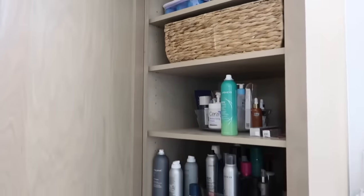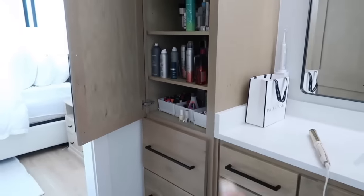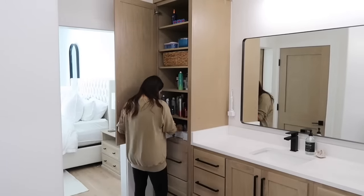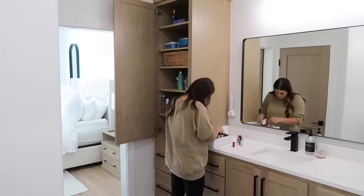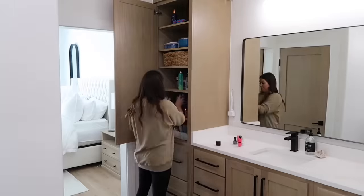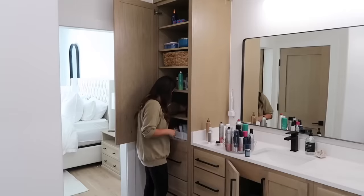So I'm gonna go grab a step stool, and then actually I have my chair over here. So I'm gonna kick off my shoes and then start going through all these products. Might be shaken but not stirred. Just a lesson that I've learned.